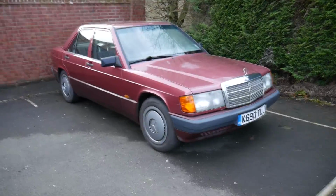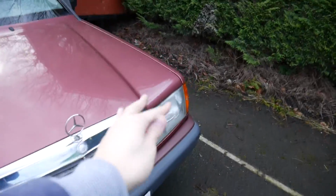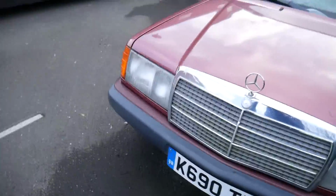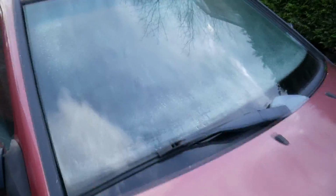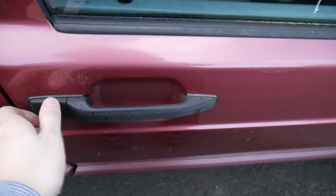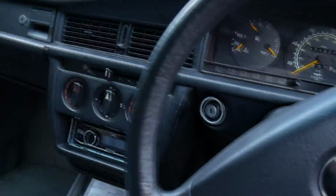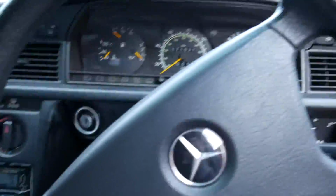So here's the 190. Oh, it's starting to rain a bit, so I'll be quick. As I say, it's been sitting for about two weeks. So it's got a bit of condensation in the headlight. I think there's a lot of water on the inside. Yeah, so I better try and make that clean sometime. It's weird sitting in this car. It's quite gangster.